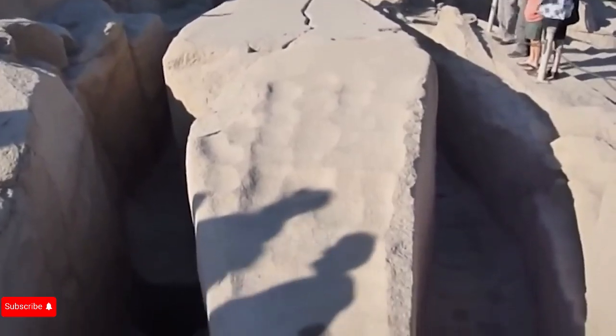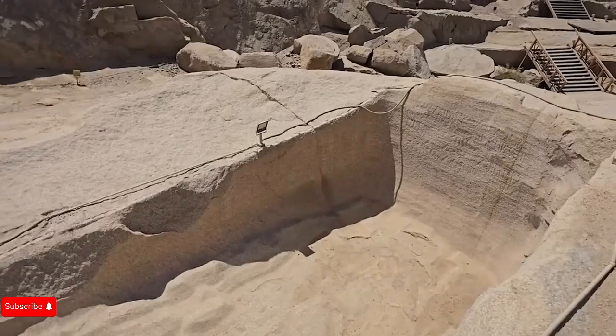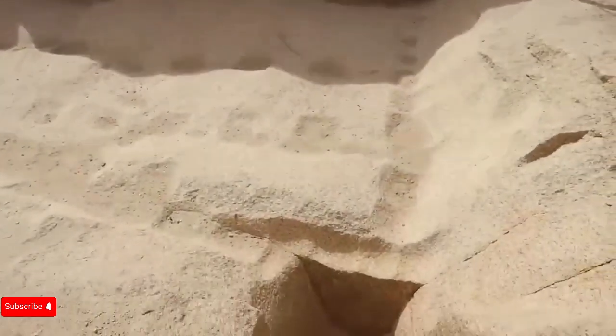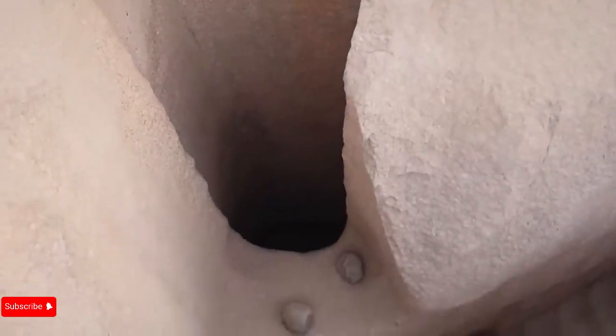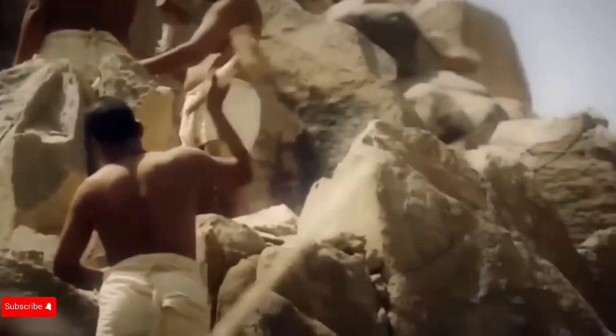None of this diminishes how impressive Aswan is. If anything, it should raise your estimate of what the ancient Egyptians accomplished, not lower it. What the evidence shows is a civilization that identified a genuinely hard engineering problem. How do you shape and move stone harder than your metal tools? And solved it not with a single clever trick, but with a whole integrated system.